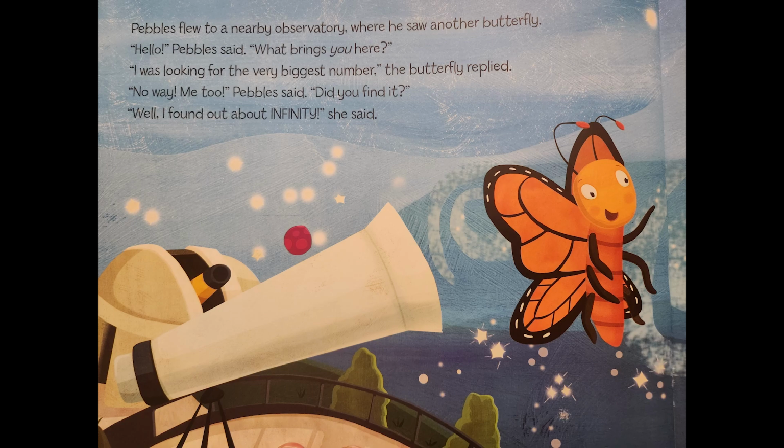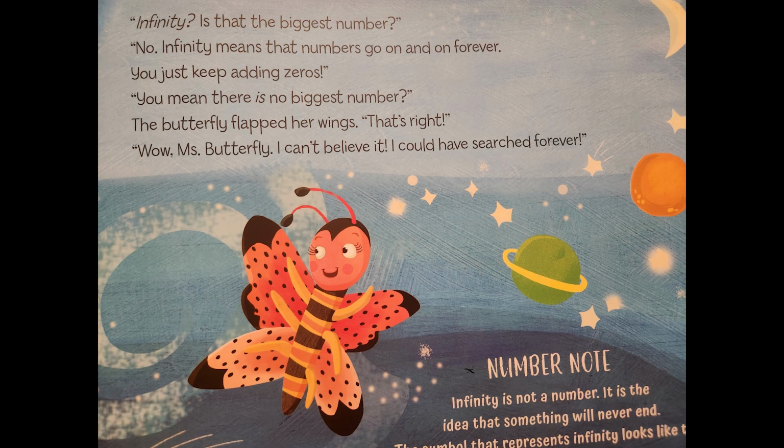Pebbles flew to a nearby observatory where he saw another butterfly. Hello, Pebbles said. What brings you here? I was looking for the very biggest number, the butterfly replied. No way, me too, Pebbles said. Did you find it? Well, I found out about infinity, she said. Infinity? Is that the biggest number? No, infinity means that numbers go on and on forever. You just keep adding zeros. You mean there is no biggest number? The butterfly flapped her wings. That's right. Wow, Ms. Butterfly, I can't believe it. I could have searched forever.